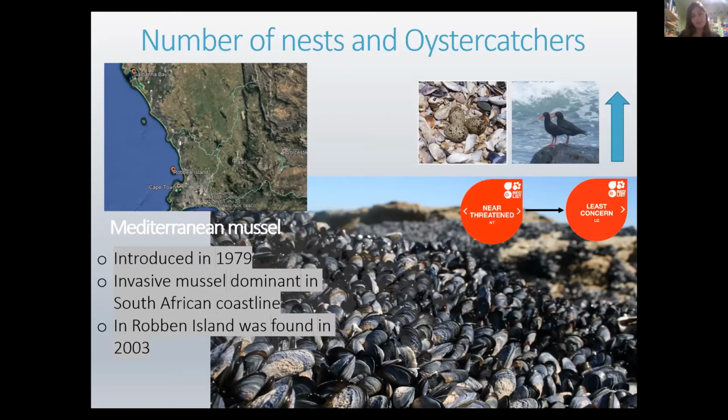And after that, we don't know what happened with the mussel because no one went back and did the same study. But we assume that, considering what has happened in the rest of South Africa, probably by now this mussel is dominant also on the coast of Robben Island. And this invasive mussel has caused the population of oyster catchers to increase.